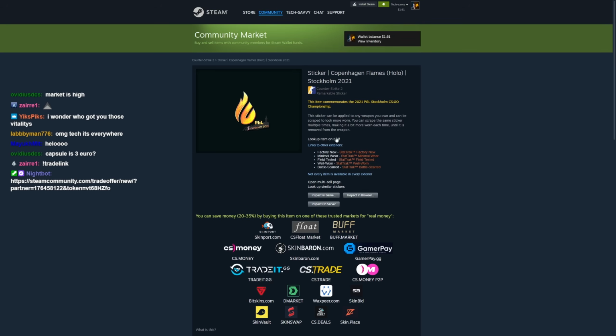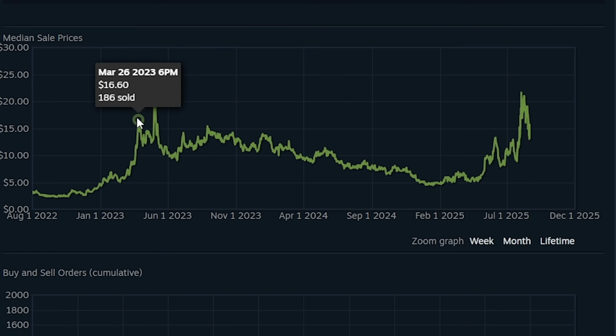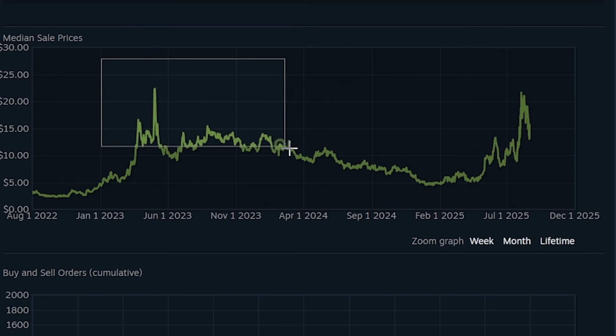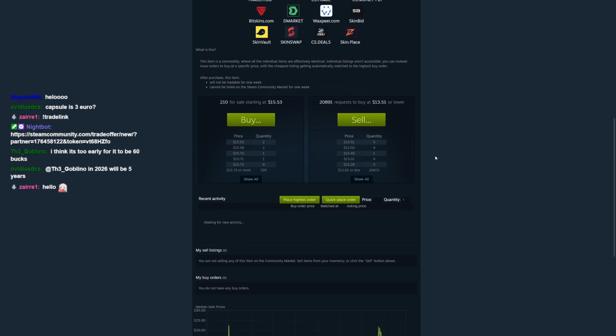Of course, we have the Copenhagen Flames. I remember when this sticker got manipulated. When was that? Was that here? Or was that this? I think that was this spike. This was like the original spike. And then at some point here, the Paris Major came out and crashed all the stickers because people are like, oh my god, they just keep releasing borderless stickers. But I know that they got manipulated by, I want to say the players in the team, because they know that the team was gonna get it, and then they went up like crazy and obviously came back down when people realized that no one actually cares. But yeah, now it peaked at $22, now sitting at 15.5.